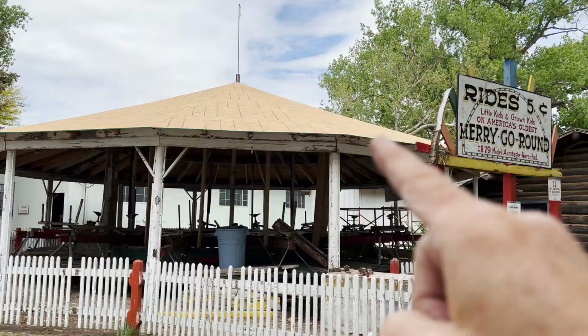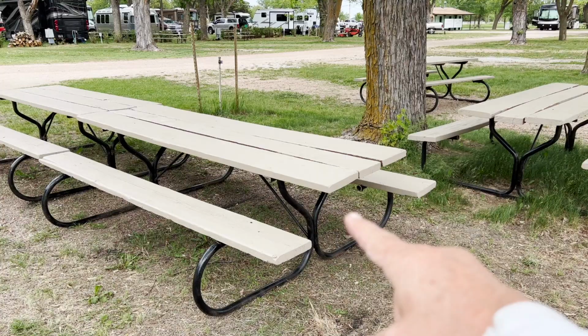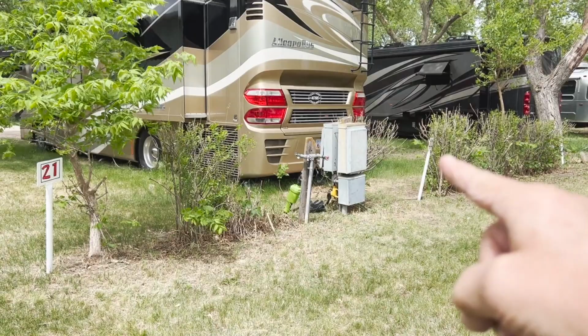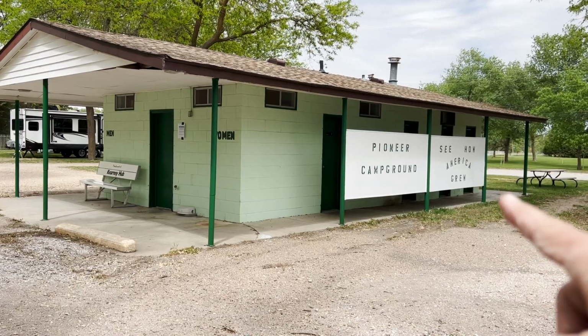Carousel roof, done. Library stable, completely painted, relettered, done. Picnic tables, stripped and painted, done. Campground landscaping and fencing, done. Campground markers, done. Campground bathrooms, painted, new signage, done.